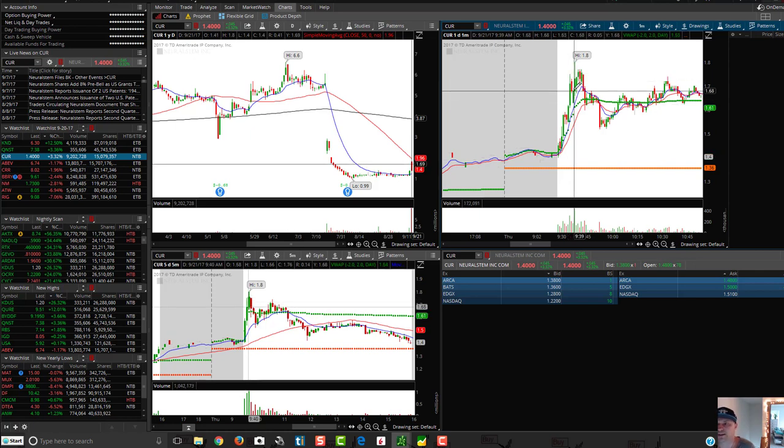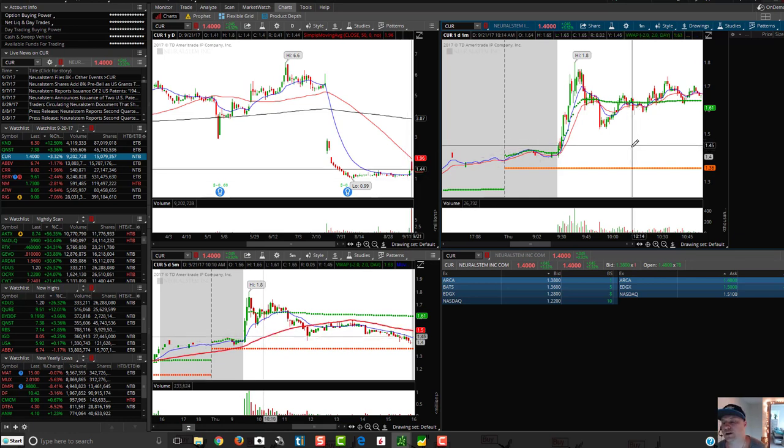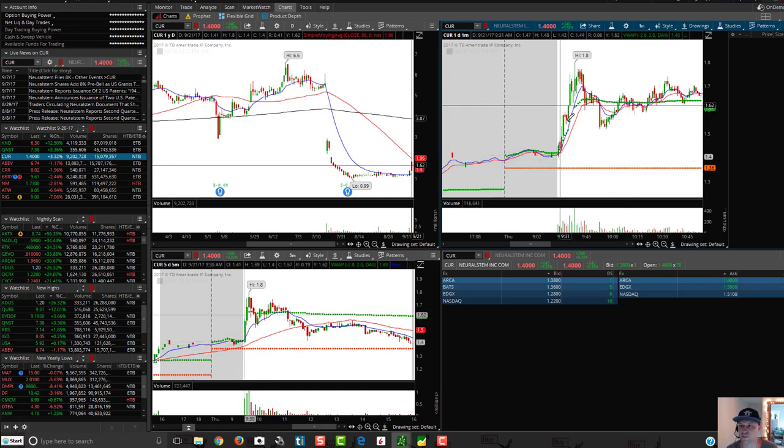Once it pulls back again, you got to be careful. As you can see, it was heading right up to that 50 SMA, and it rejected down. But again, day trading is all about getting scalps. It's all about watching the patterns. You can see a clearly identifiable bull flag there on the 1 minute, and then it went up.